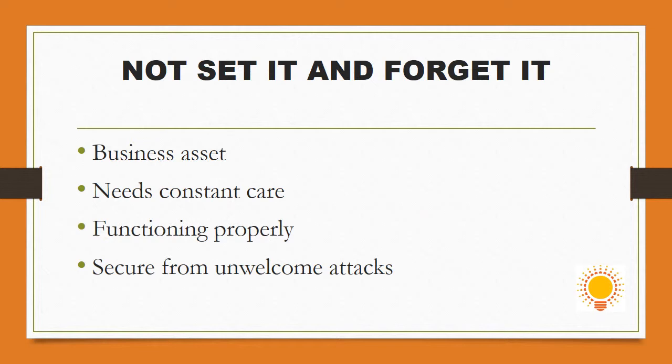Your website is arguably one of your most important business assets, and it needs constant care to function properly and to keep it secure from unwelcome attacks. It's not a set it and forget it. There are regular tasks that need to be scheduled to ensure your system performs reliably.